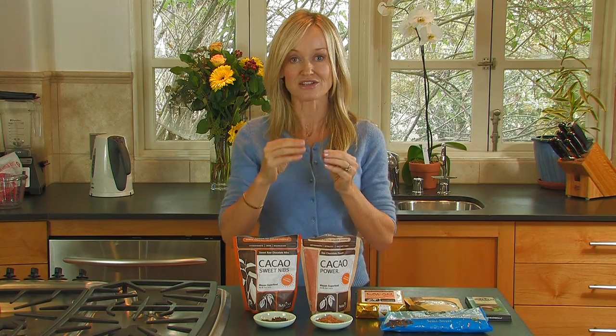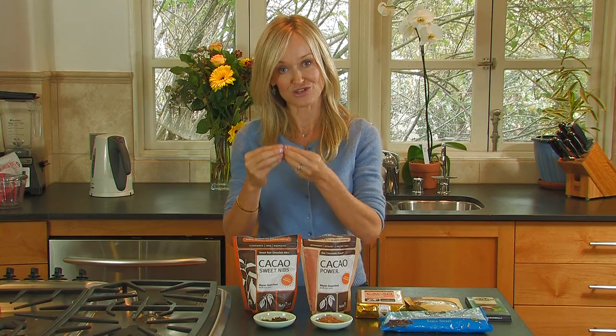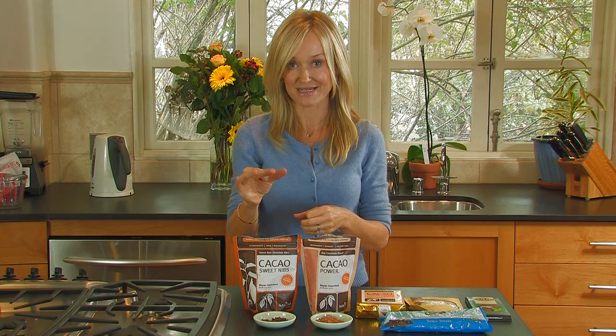But here is the key. You need to eat as close to the actual source of the bean as possible. The closer you get to the source of the bean, the healthier, the more nutrients you are going to have. Now, the bean is called the cacao, or sometimes known as the cacao bean. The bean itself is rather like a coffee bean. It's hard and it's pretty bitter.